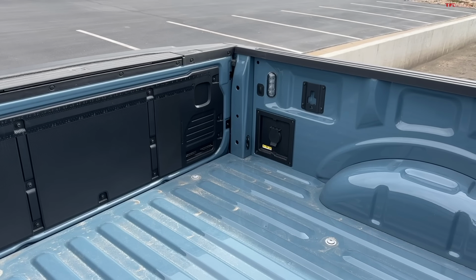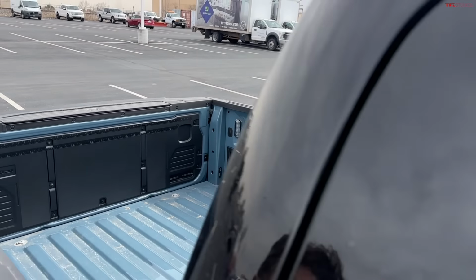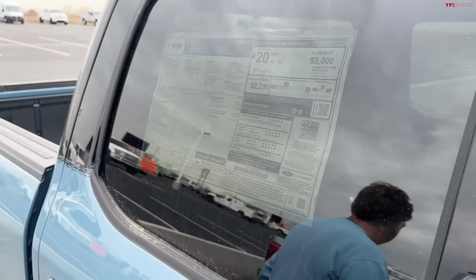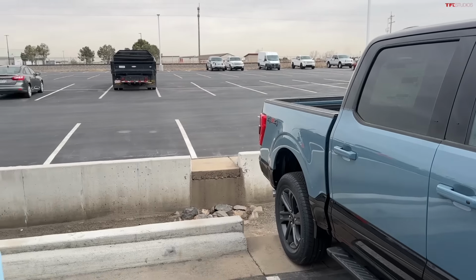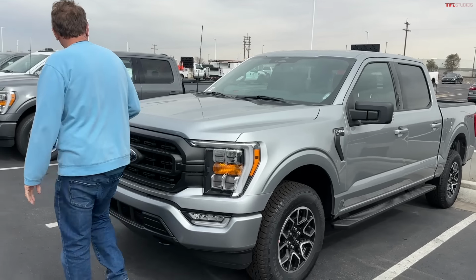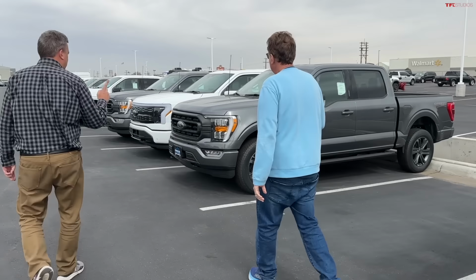What's the powertrain on this guy? I think it's a 3.5. Is it a 3.5? Yeah, EcoBoost there. So that's a lot of power. So 400 horsepower, plenty of power. But we're here looking for cheap trucks, not expensive trucks. Let's keep going. This is about the same. Oh, I see an expensive truck.